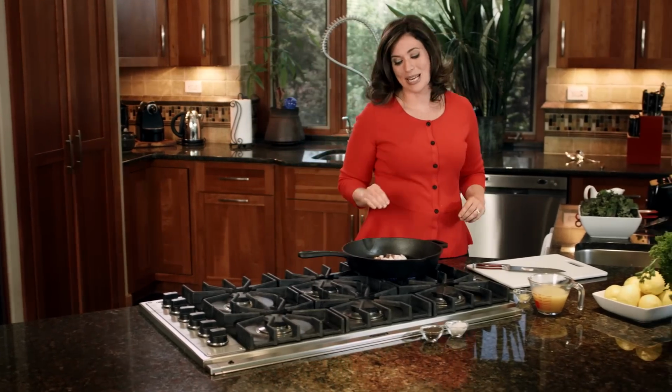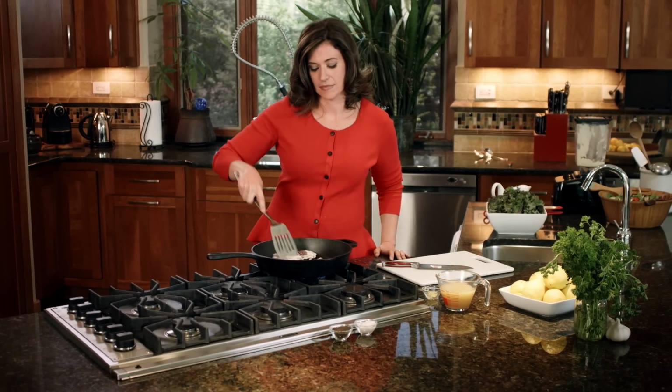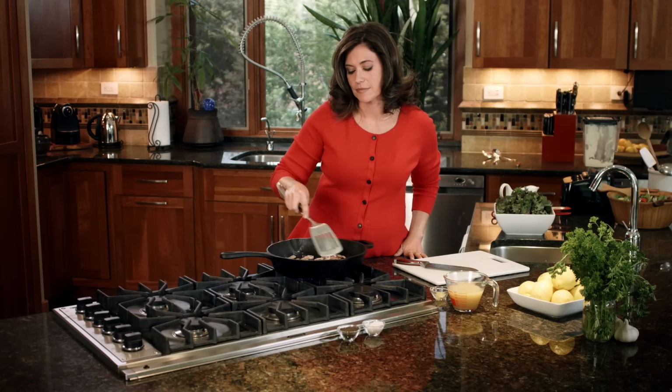I'm gonna cook it over medium heat until the bacon is nice and crispy. I just stir it every so often just to make sure it's not clumping together.